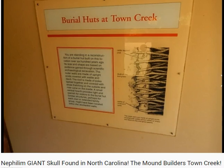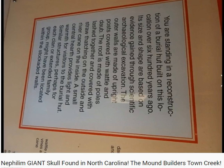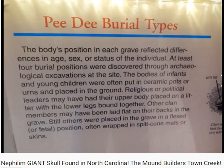And this right here is the burial huts at Town Creek, and what you will see for the rituals and stuff, the burial types, the body's position. Each grave reflects a difference in age, sex, and status of the individual. At least 4 burial positions were discovered through archaeological excavation at the site. The bodies of infants and young children were often put in ceremonial pots or urns and placed in the ground. Religious and political leaders may have had their upper bodies placed on a ladder with the lower legs bound together, and clan members may have been laid flat on their backs in the graves. And this was based off of 4 that they just found there.